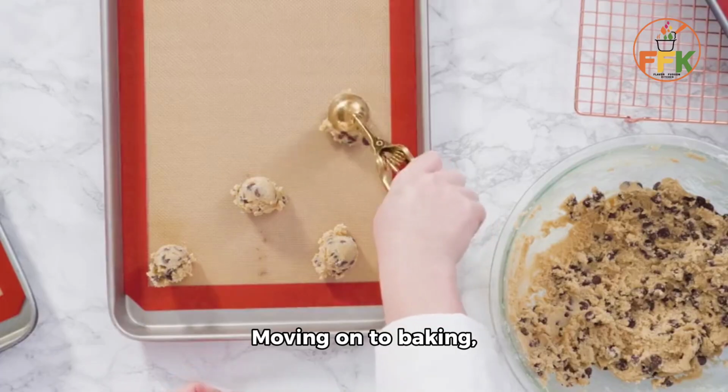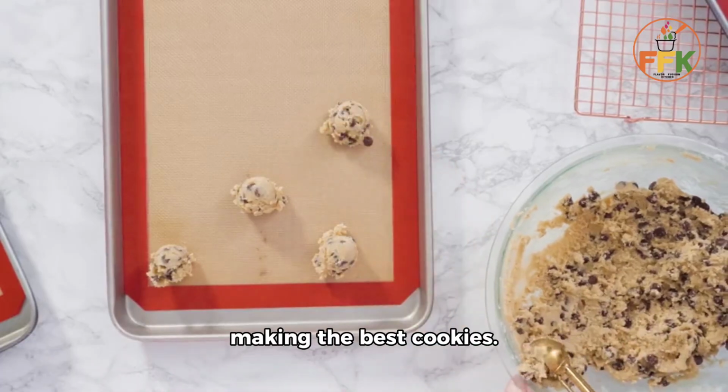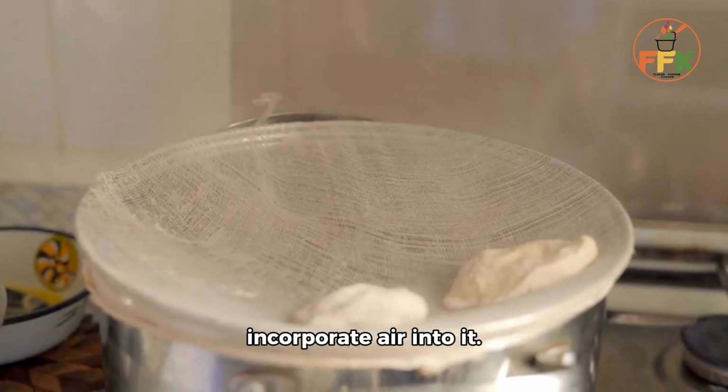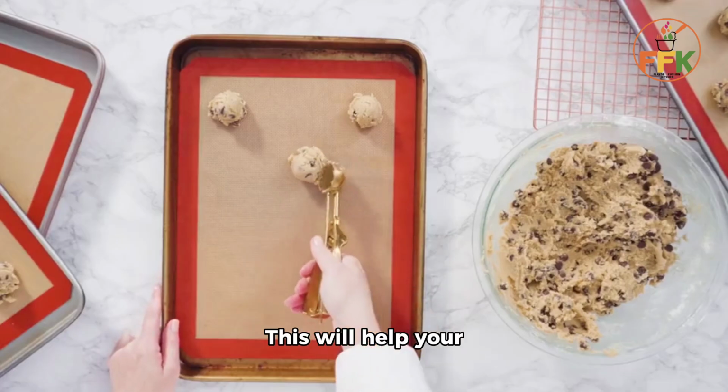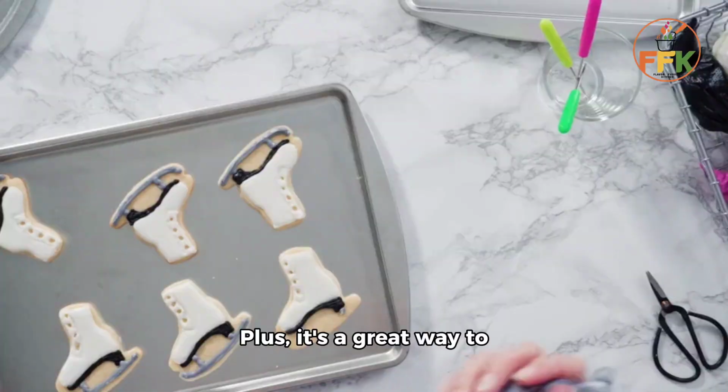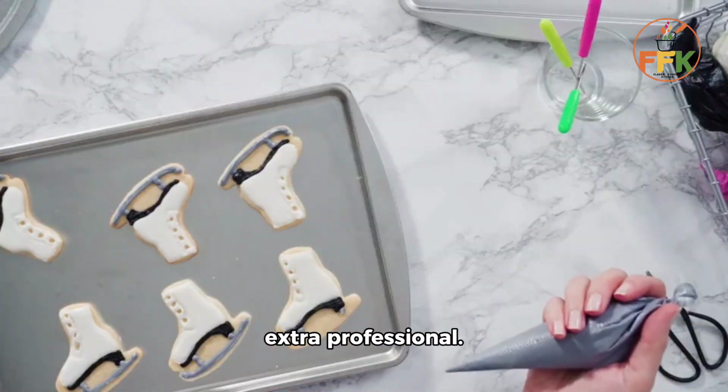Moving on to baking, here's a helpful tip for making the best cookies. When you're mixing your dough, be sure to incorporate air into it. This will help your cookies rise and achieve that perfect texture. Plus, it's a great way to make your cookies look extra professional.